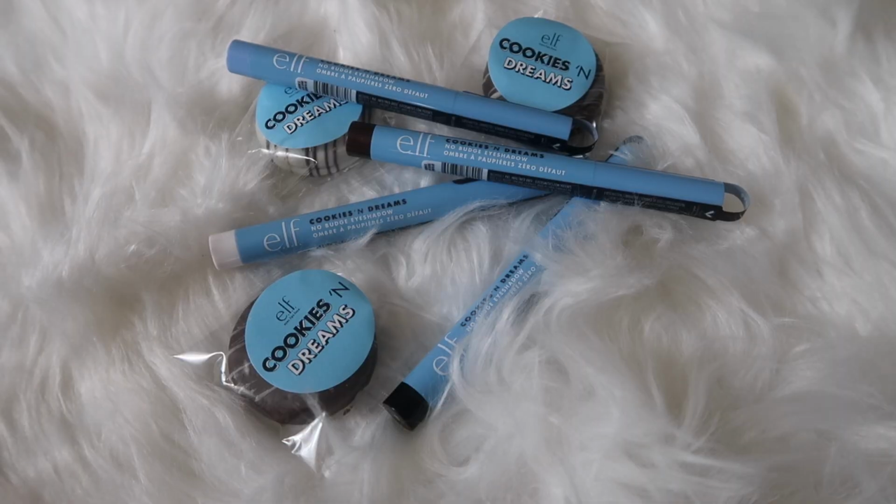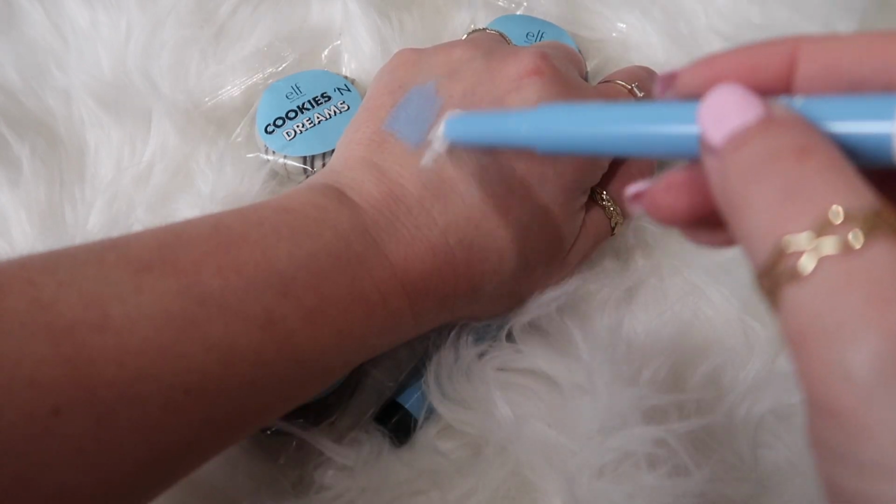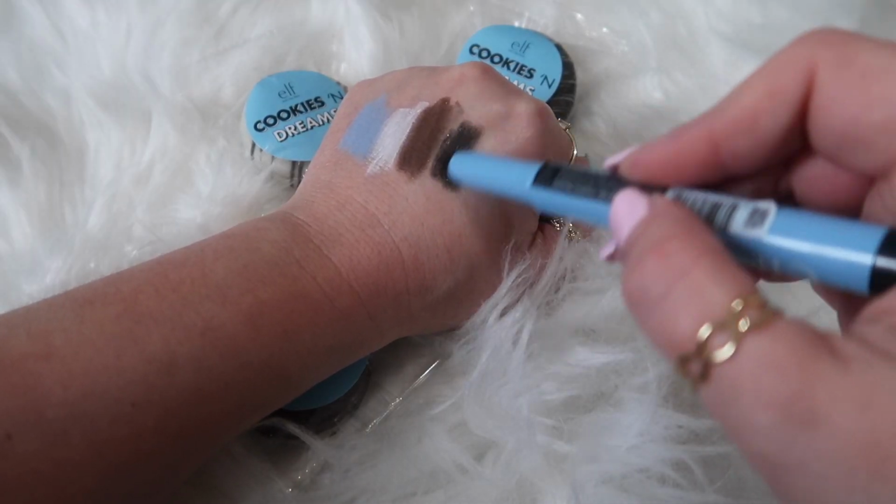Okay, so let's go ahead and jump into eyes. We have got 4 of the little cream to powder type of sticks. I love these. When the e.l.f. Electric Mood line, I think it was, came out, I've got the sticks sitting here. I use them all the time. I absolutely love them and I definitely recommend them. They're super easy, they're travel friendly. You pop it on, you take a brush, you blend it to where you want it. They don't dry too fast or anything like that, and they last all day long.